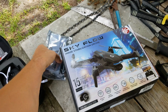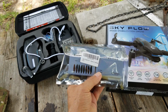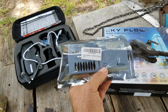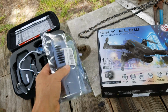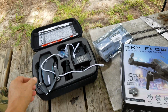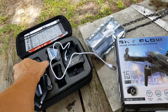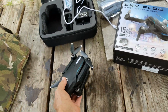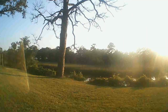Luckily, I was able to go on Amazon, and while they didn't have blades for the Vivitar Skyflow, I did some measuring and just staring at the pictures, and I bought some blades for a Mavic Mini, which is evidently a very popular drone. I bought them for 12 bucks, a big old bag of spare parts. Last night I tried them, and they work. So these are Mavic blades now. They're on this drone, and like I say, they work great.